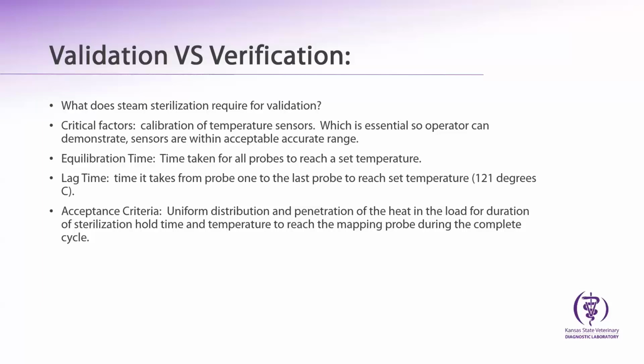So what does steam sterilization require for validation? You have critical factors where you have to have calibration of temperature sensors, which is essential to the operation and can demonstrate that the sensors are within an acceptable, accurate range. Equilibrium time is the time that it takes all the probes to reach the set temperature. Lag time is the time it takes from probe number 1 to probe number 2 to reach the set temperature, which most commonly is 121 degrees Celsius.